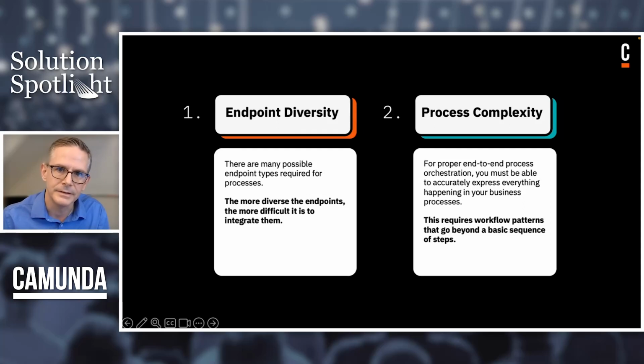The other challenge is process complexity. So for proper end-to-end process orchestration, you must be able to accurately express everything that's happening in your business process. And this requires workflow patterns that go beyond a very basic sequence of step A, B, C.